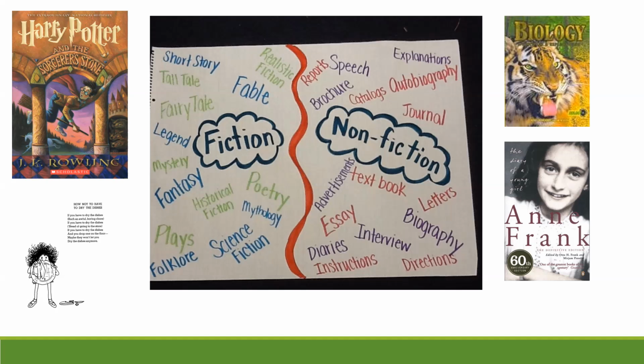And what you might not realize is that there are actually lots of different kinds of nonfiction too. We've got autobiographies, speeches, textbooks, letters, biographies, interviews would count as nonfiction, diaries, even instructions.